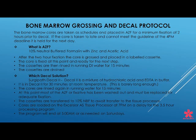We use a 10% neutral buffered formalin with zinc and acetic acid for the first 2 hours of fixation. After the 2-hour minimum fixation, the core is grossed and placed in a labeled cassette, the core is fixed at this point and ready for the next step. The cassettes are then rinsed in running DI water for 15 minutes. Cassettes are drained.